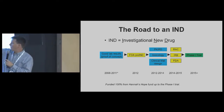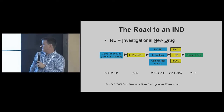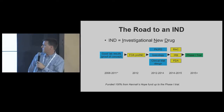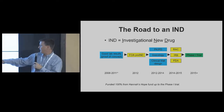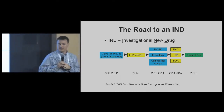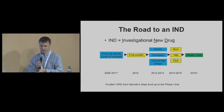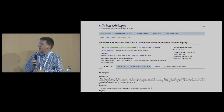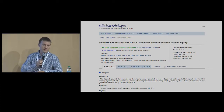And then we went to this alphabet soup of regulatory agencies for another year. My favorite is the RAC because it's named very well. And then finally, in 2015, 6.5 years from when we started, we showed up on clinicaltrials.gov. This was exciting for me.